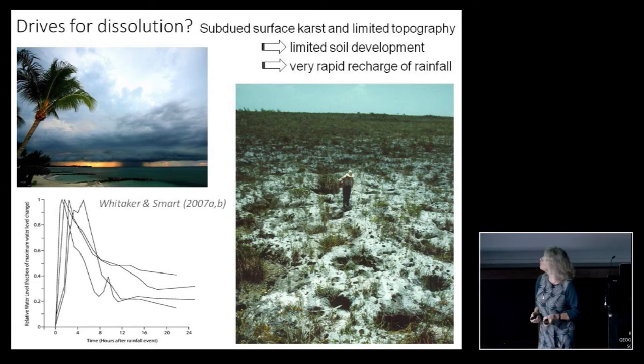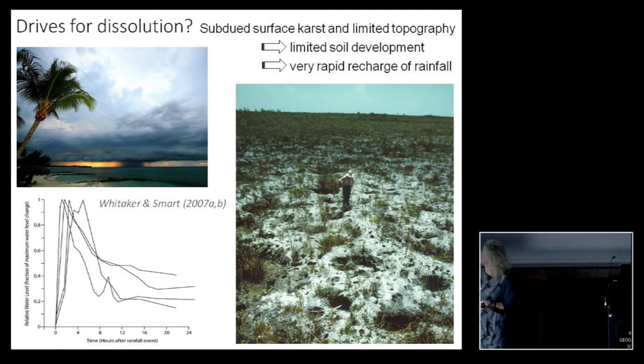So what might drive our dissolution? Well, it rains in the Bahamas. It rains quite a lot when it rains, so this is a typical storm coming in. At this point, you're thinking, oh my God, I need to get my nice expensive chemistry kit into the car very, very quickly. What happens when it rains, you can imagine what happens when it rains here, is the rain infiltrates very rapidly into the subsurface. So what we're seeing here is a change in water level, so that's the elevation of the water table, as a fraction of the maximum water level change. And the important thing is all of these graphs, they're all standardized to one, they all peak very rapidly. Within a few hours, almost all that rain has reached the water table. And then what happens is it declines, the elevation of the water table declines pretty rapidly.